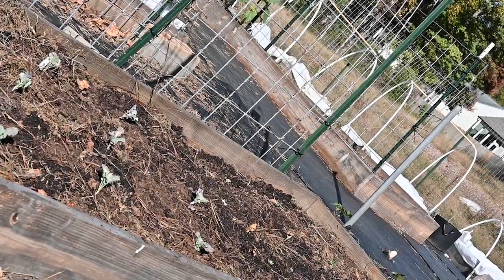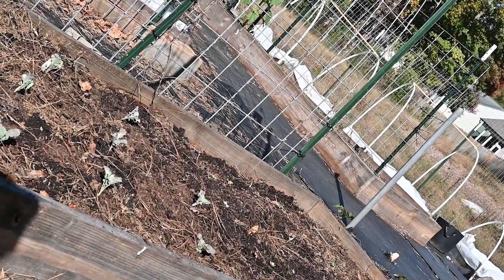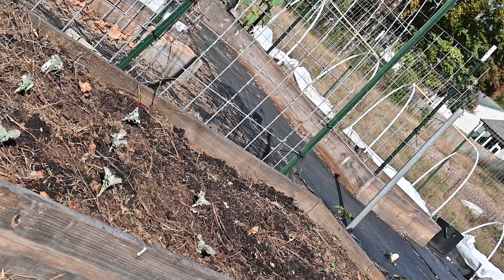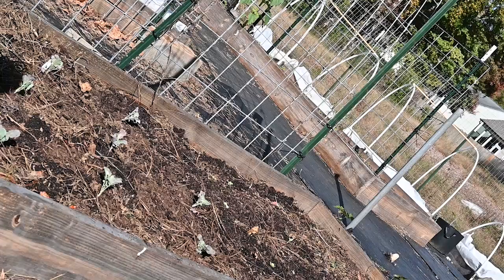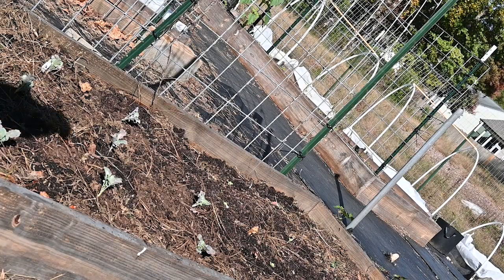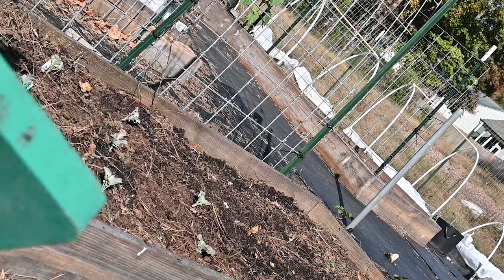Okay, that worked out beautifully. I got all those broccolis. One of them had barely come up, so it's over in this little corner. It was free, I'm not going to complain. So that means I got 11 broccolis planted and 8 Brussels sprouts in this bed. And then I'm just going to go around with my garlic now, and I'm going to start planting it.